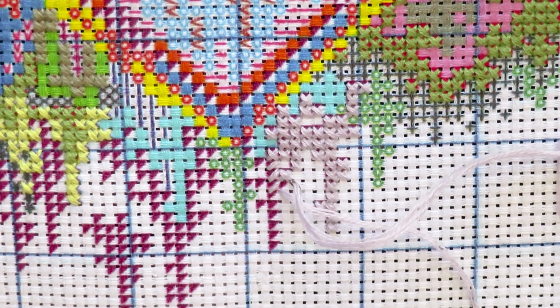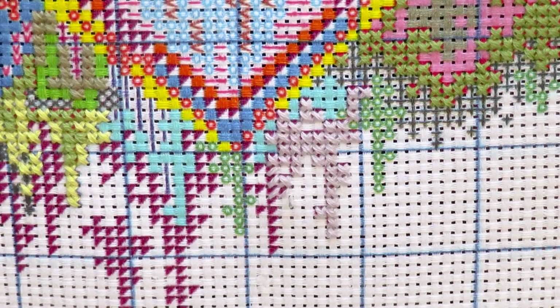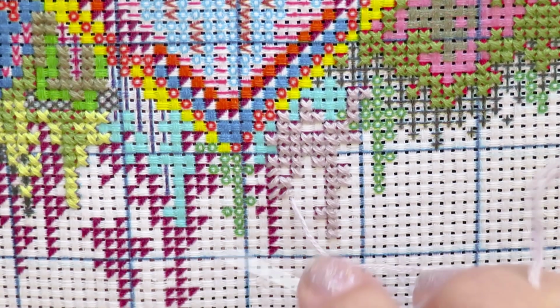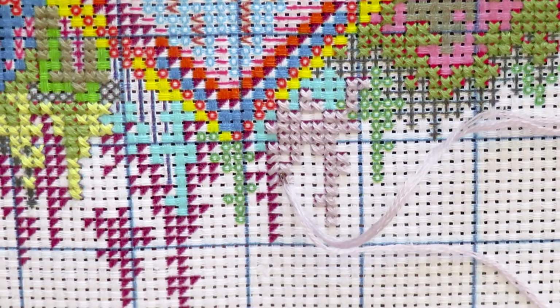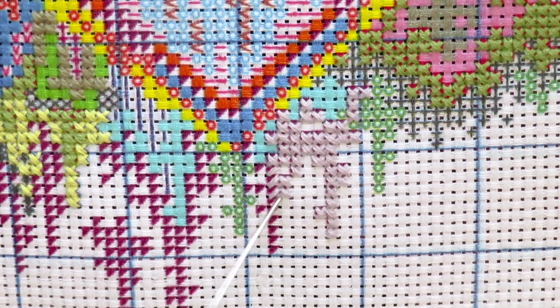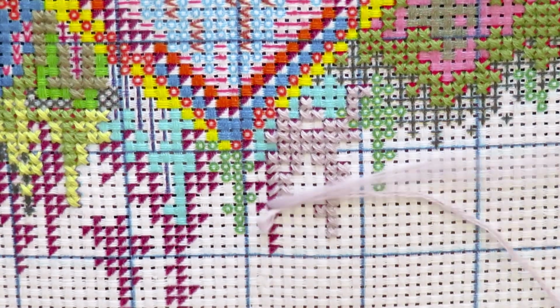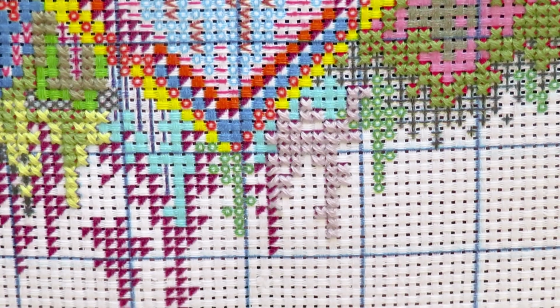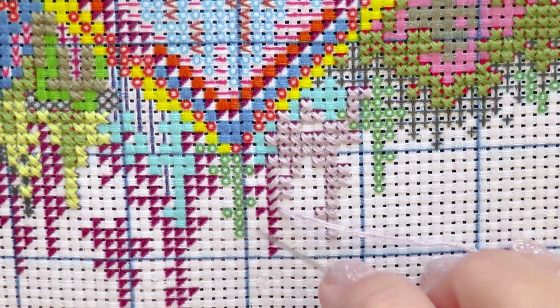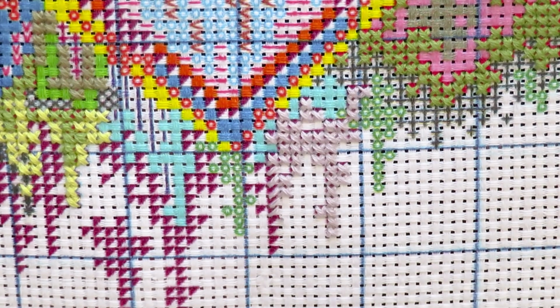So this is the DMC number, I think it's called Ecru, like off-white, right? It's symbol 59 on your palette. Almost kind of like a dirty lavender or something. The color looks too grayish.